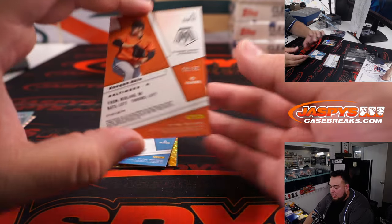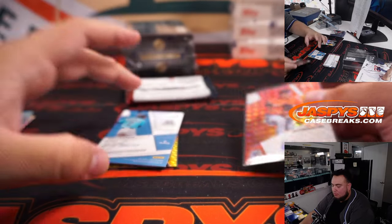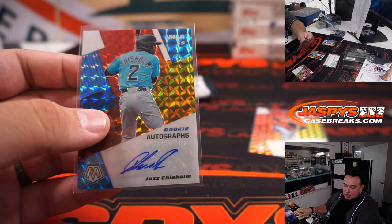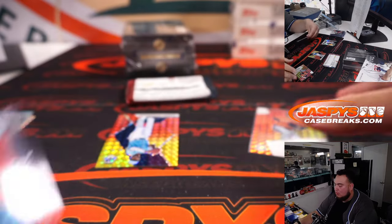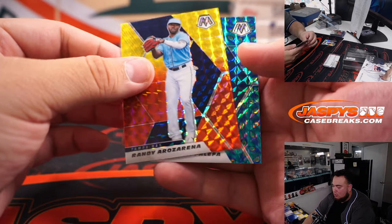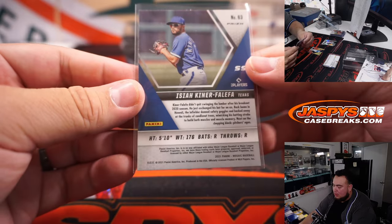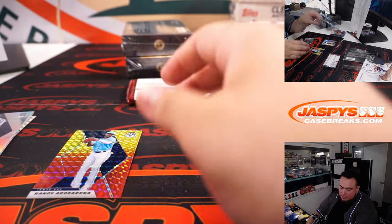Our first one is a Keegan Aiken to 88. And number 88, Jazz Chisholm. Very nice. That's going to go to Miami. Going to Terry. And we got a Randy Arozarena. Ooh, and a Peacock. How about that? Isaiah Kiner. Peacock. That is for Texas. That is going to Garrett.